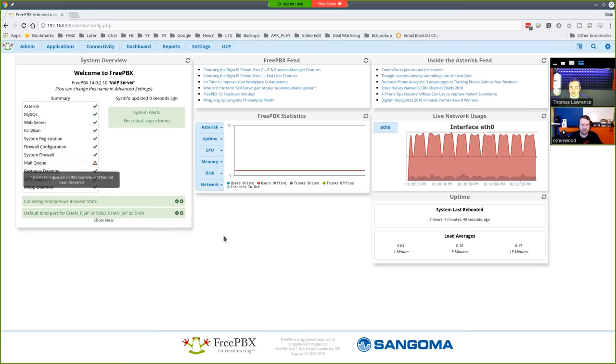It's under admin. So time conditions is also under applications, but you actually want to first go to time groups. So there's time conditions and there's time groups. Time conditions is the traffic cop. Go this way or go that way, right? Based on the time of day, the time group. So first we create the time group. Description can be business hours.